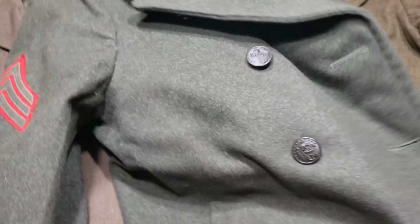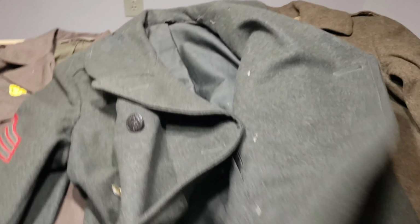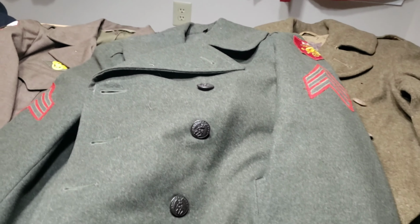Overall, it's got all the buttons. It looks really nice. Great condition. I've never owned one of these before. But I actually got this for $40, which I think was a good price. I'm thankful to have gotten it for that. It's definitely going to a good home in my collection.